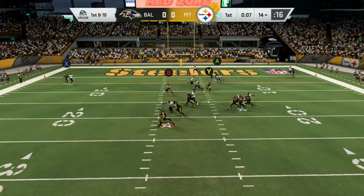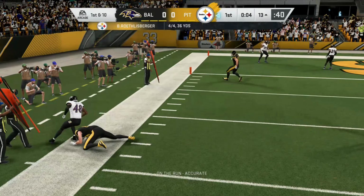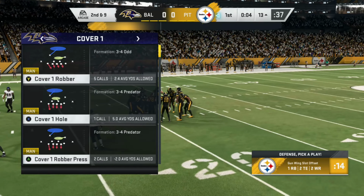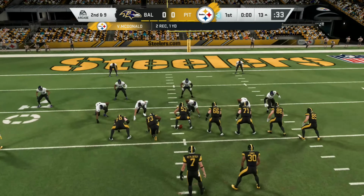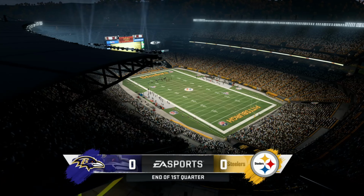From the red zone now, here's Roethlisberger on first down. And yes, complete to the tight end, McDonald. Just a yard on the catch there. It'll be second and 9. We're scoreless after 1.